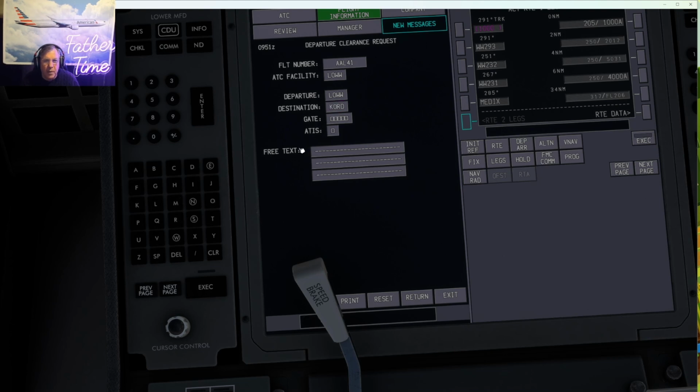Never flew this route with American. Gate Charlie 38. Yeah, the notes said that American Airlines had to come here. Delta's over the other way.